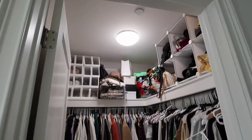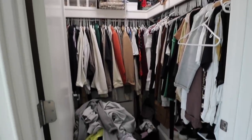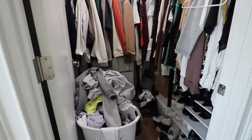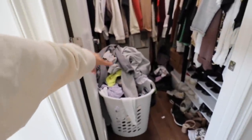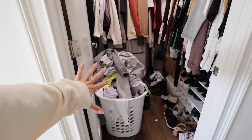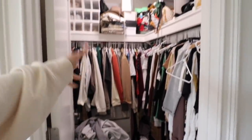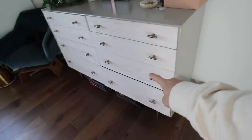You guys already know that I consider myself to be a very organized and clean person. Showing you guys the deepest, darkest, most embarrassing part of me right now. This is the current state of my closet. It's pretty bad. It's pretty bad. All of this right here is clean. Like, they're clean clothes, I've done laundry. I just genuinely have nowhere to hang them, nowhere to fold them. Even my dresser is full.